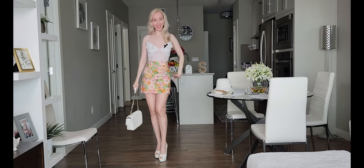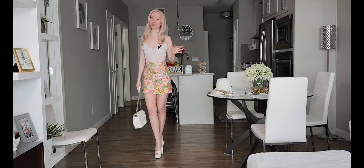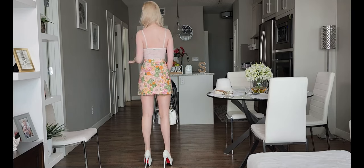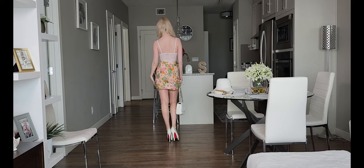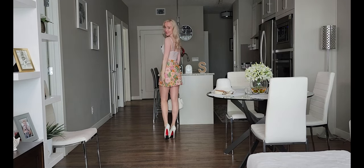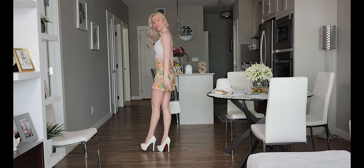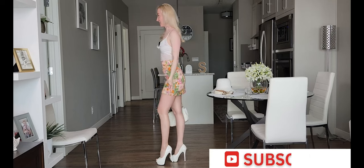So here's another look, as you can see. And which look do you think is better? Which one would you prefer? I really like this look.